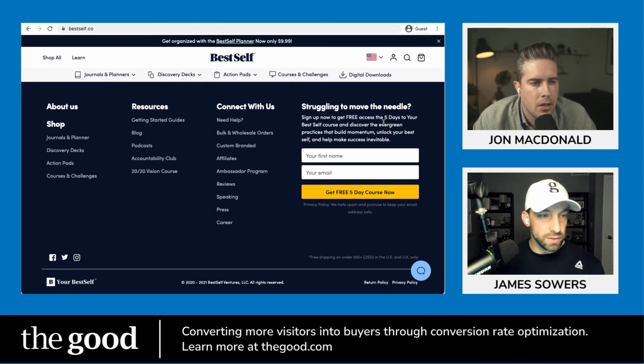Awesome. So I'll let you pick apart the footer here. I know that this is kind of your wheelhouse in most of these teardowns, and we have some standard feedback that we usually give. What do you think at first glance when we look at the footer and some of the calls to action that are presented there?